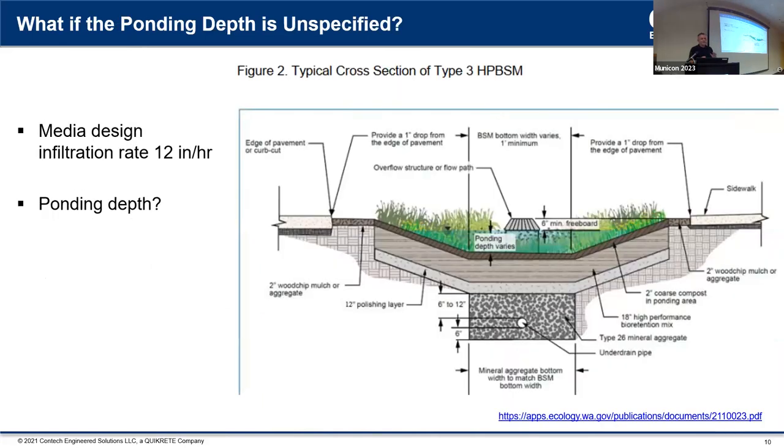So what if you don't have a ponding depth? You can just use the overflow as your max level, mount your switch at the invert of those structures, and look for the drain down time from there.